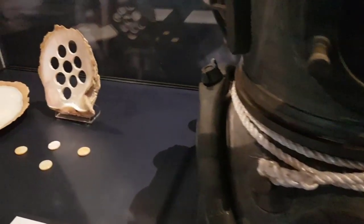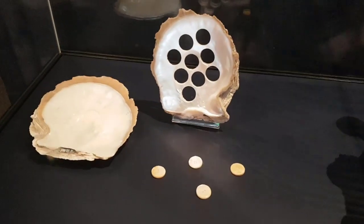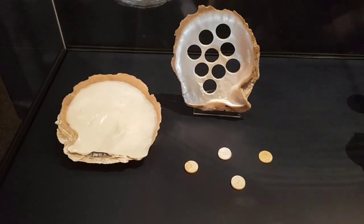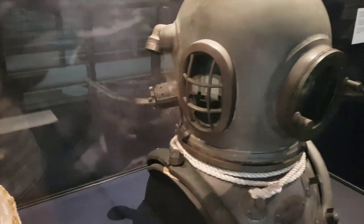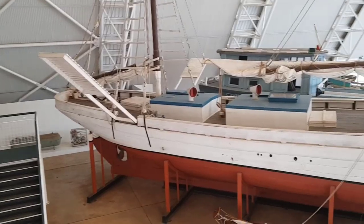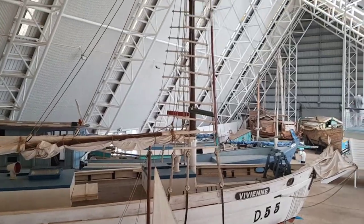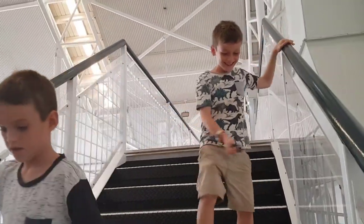So making a connection to our pearl farm experience a few weeks ago, showing how buttons have been made out of the pearling shell, and then the helmet that the workers would wear to collect the pearls off the bed of the ocean. This is the maritime section of the museum, so there's actually four boats there. The kids are headed down the steps so that they can go and explore them.